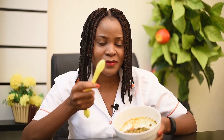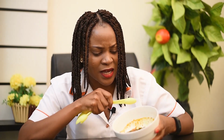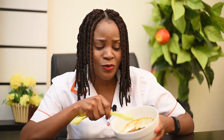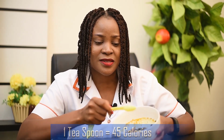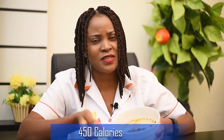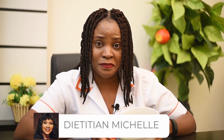Oh my. So let's assume we have 10 teaspoons. This actually looks like it's more than 10. So let's say that this is 10 teaspoons of Egusi. How much oil is that? That is 450 calories. If 1 teaspoon will give us 45 calories, that means that 10 of that will be 450 calories. So can you see how much you eat when you eat Egusi soup? Especially if you're on a weight loss journey and Egusi is your favorite soup. It shouldn't be.